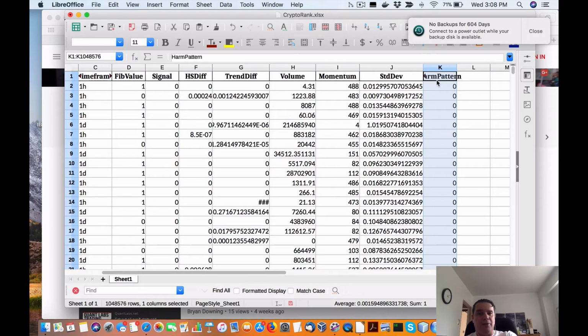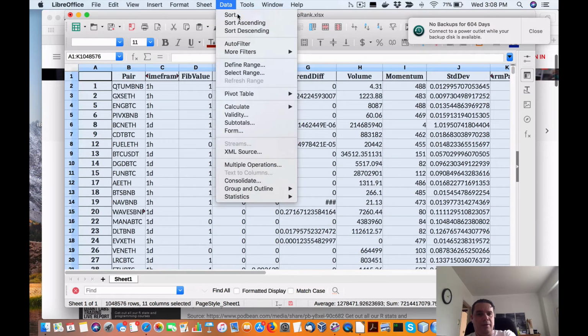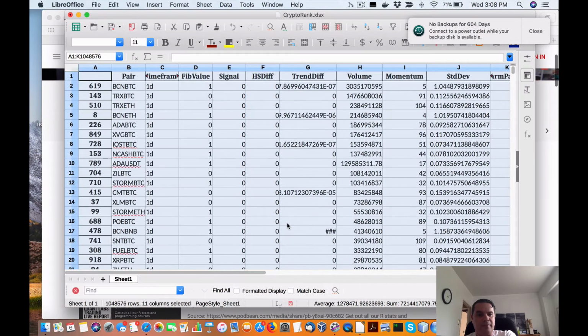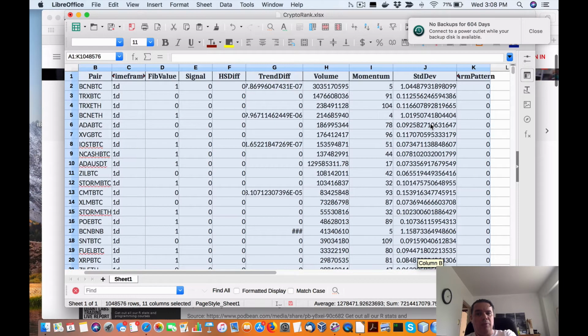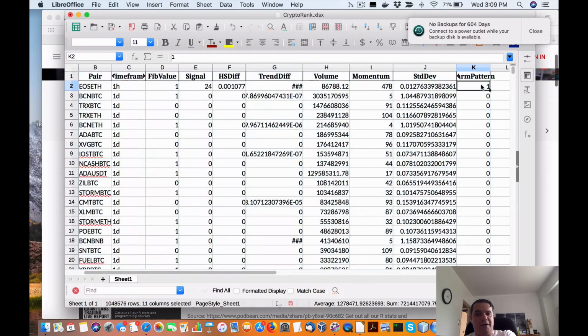Here is another one I've just added, the harmonic pattern. Initially when I started my research, what I did was look for, and I'll do a sort on this. Again, I can do all of this automated through data frames in Python, Pandas or NumPy. So we've sorted by volume, so you can see who's got the higher volume. That's important. Then if I do another sort on K, which is the harmonic pattern, descending, what you'll find here is I have a harmonic pattern.